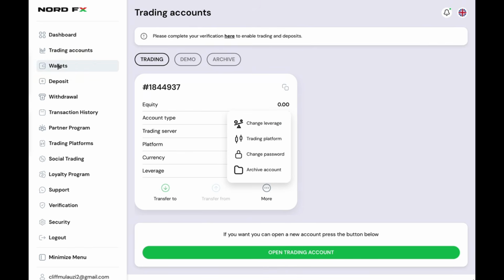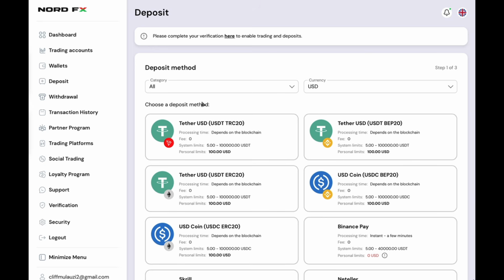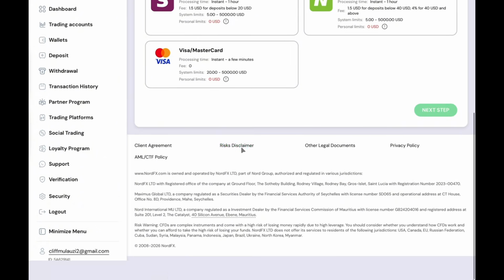And then next, you come on wallets. On wallets, we're going to try to make a deposit. We hit deposit, and then we have all sorts of depositing methods. We have USDT, Tether, and then we also have BEP20, TRC20, ERC20, Binance Pay, all sorts of stuff, and the minimum deposit for all of these is like $5.